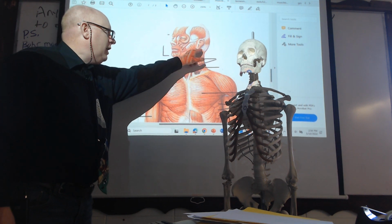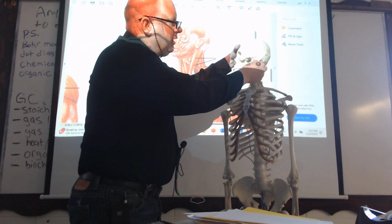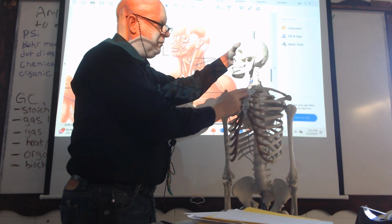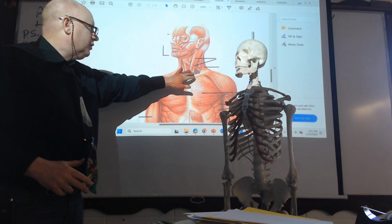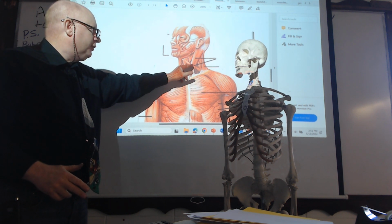And then way up here behind the ear, you have what's called the mastoid process, and this is of the temporal bone. So when you put those three together, the sternum, the clavicle, and the mastoid process, that's why this muscle gets the name that it does. So what we see happening is, remember, insertions get pulled towards its origin.